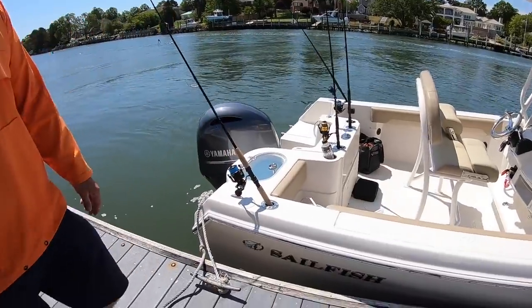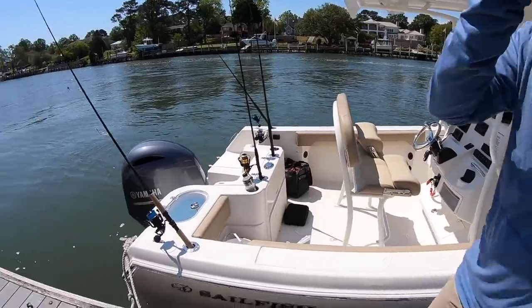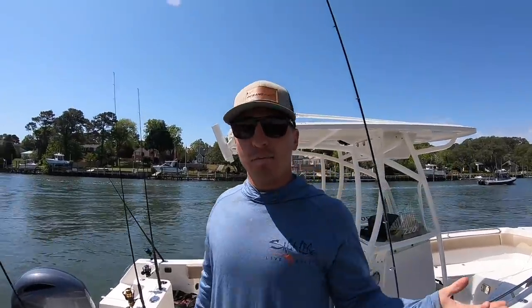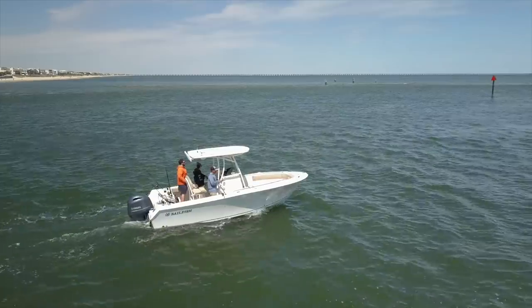There it is. Y'all, this is going to be the boat for the day. Probably the prettiest boat that we ever get to fish on. Hey, I wouldn't say that. You don't want to get a brand new boat? Just kidding. All right, this might actually be a new boat that we might need to get.